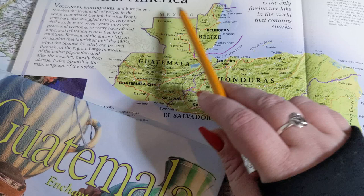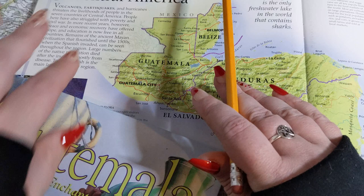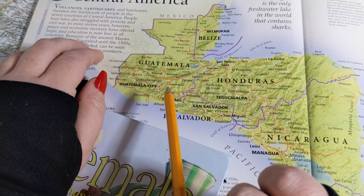So this area in particular was very Mayan dominated, but all of Guatemala today was part of the Mayan Empire, and there were many, many different cities, some of which are still being discovered today. I'll talk about that in the history a little bit. Why don't we just dive right into the history? I think that's a good starting point.